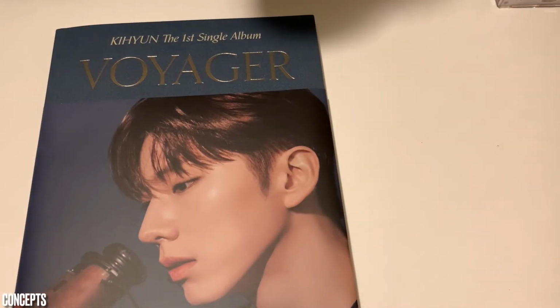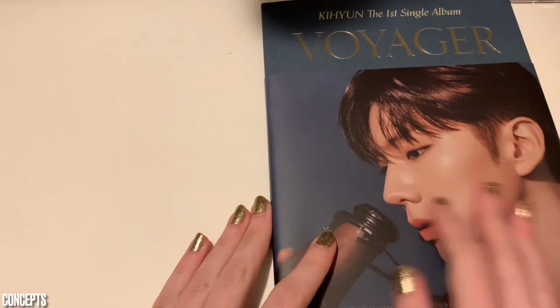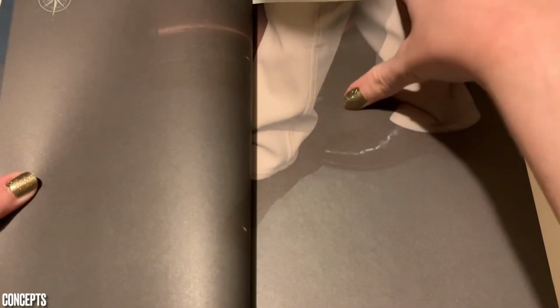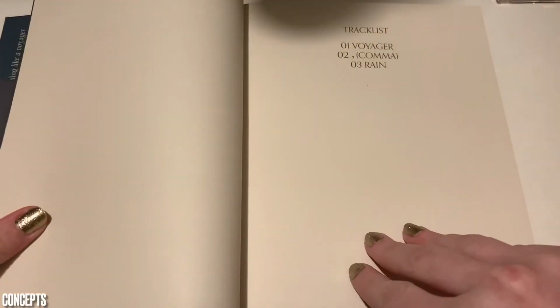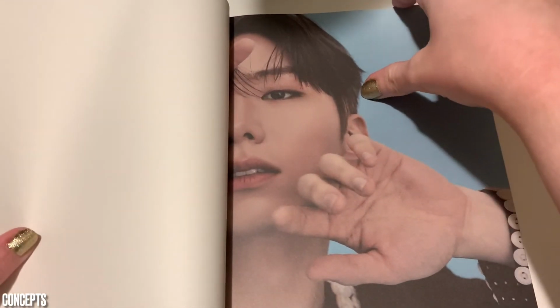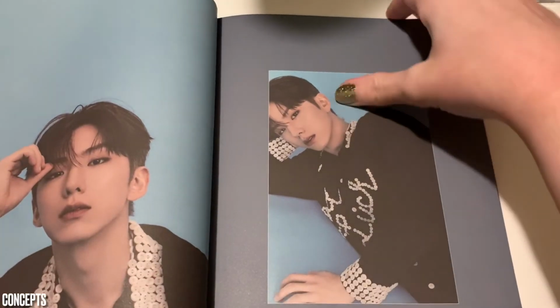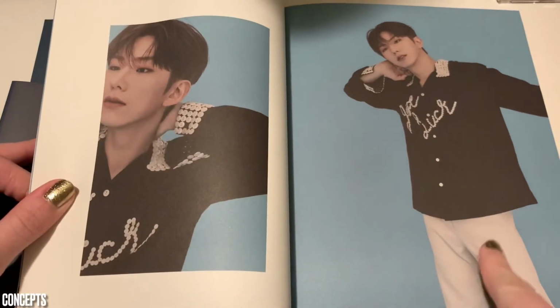Okay. We are taking a look first at the Voyager version. I think this is going to be the version that kills me. Yeah, let's just go. Yep, it's the white suit. I know what happens with the white suit. Oh, he's so handsome. I'm so proud of him for having a solo album. Look at him. I do like this outfit.